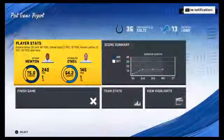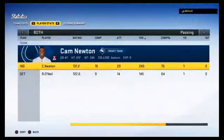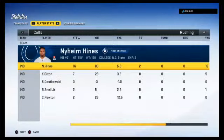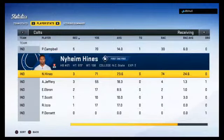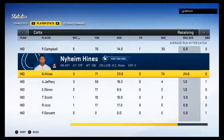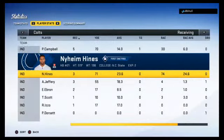So for Indianapolis, they get win number 10 on the year as they move to 10-1. And now they'll have a few extra days here before they face Cincinnati next week. Meanwhile, for the Lions, their luck may have run out as they fall to 4-7 now on the year. And they'll try to get back to their winning ways next week as they head to Lambeau to take on the Packers.